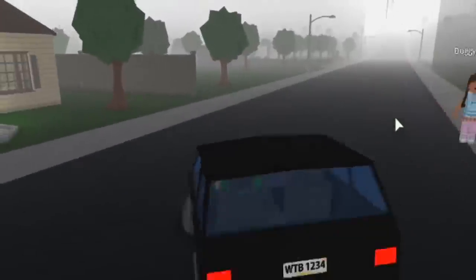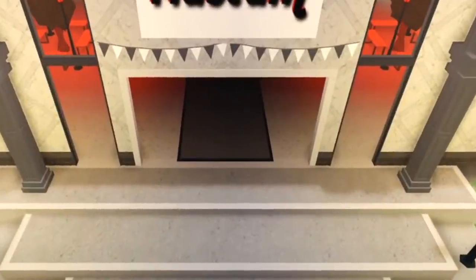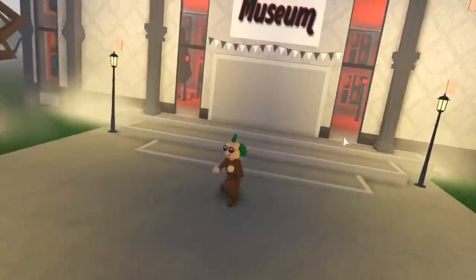Is that girl okay? Is she trying to get hit by a car? Maybe I should, hold on, let me grab some curtains here. We're gonna close this for now. We don't want people to see what's inside. Let's just close that. No one needs to know. Pretend you do not see.